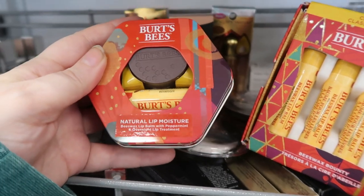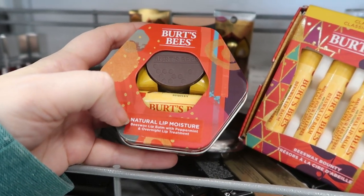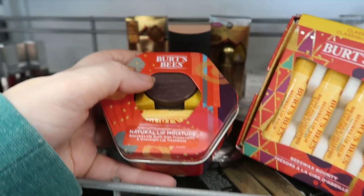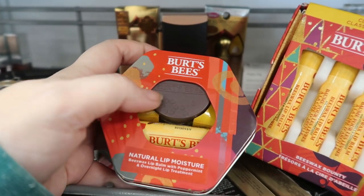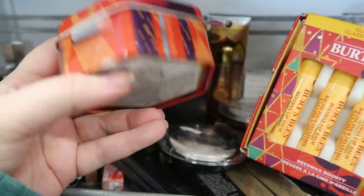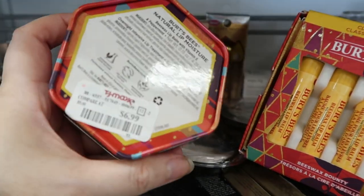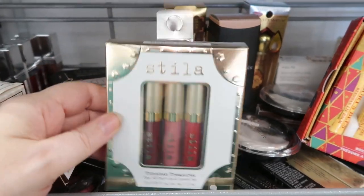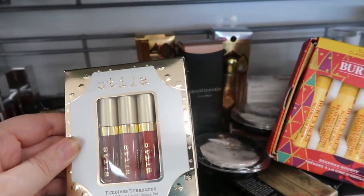Here's another little holiday set. This is the Natural Lip Moisture set. You get the lip balm. And you also get the overnight lip treatment that's in a little jar right here. It's a little tin. So cute. This is $6.99.